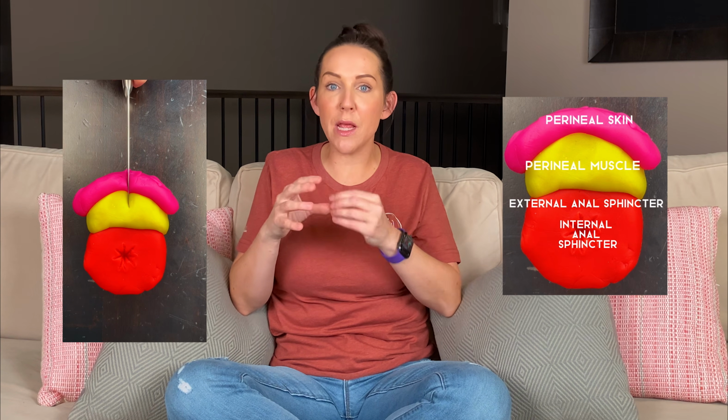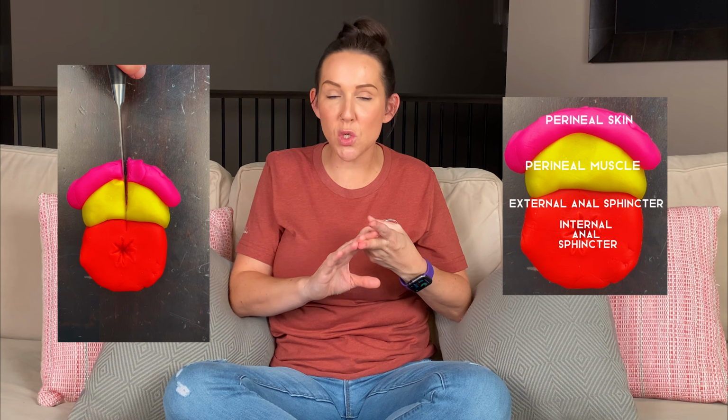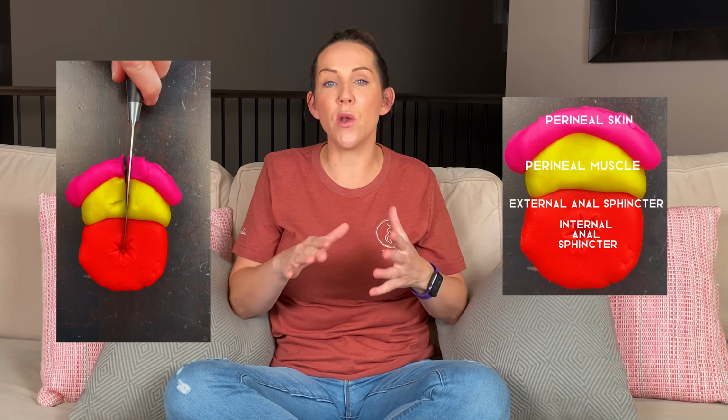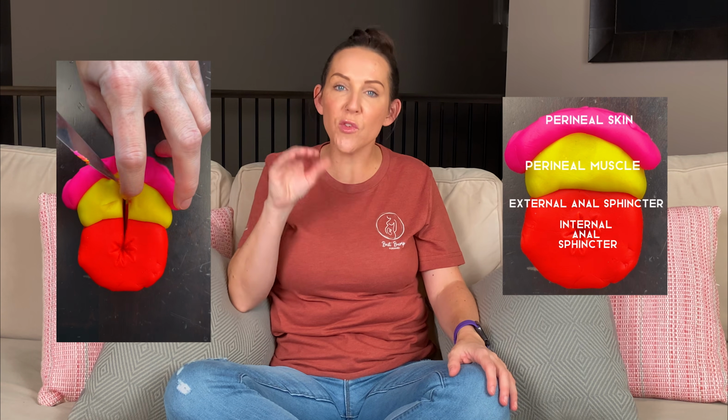When you move into a second degree tear, you're now talking about the skin being torn, but also the tissue and muscle behind that skin. And a third degree tear, now we're getting into the more severe tears. This is tearing of the skin of the perineum, the muscle and tissue of the perineum, but also it extends into the muscle surrounding the anus. And then a 4th degree tear, which is the most severe tear, that is going to be tearing of the skin, the muscle surrounding the anus, but also extending into the tissues surrounding the anus.